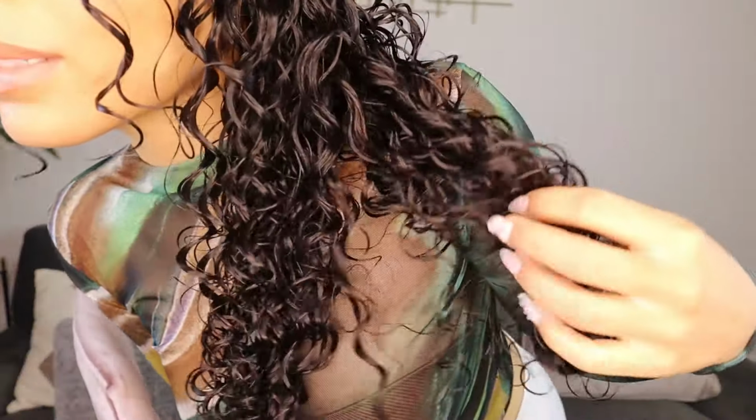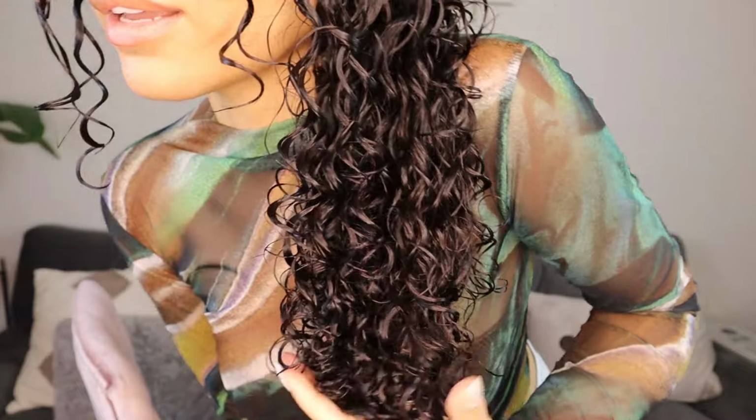And these are what my wet curls are looking like. My hair looks so good. Honestly, I feel like this is gonna be a really good wash, and I'm so excited because I have not seen my hair curly and out in a very long time. So I'm gonna go ahead and let my hair dry.